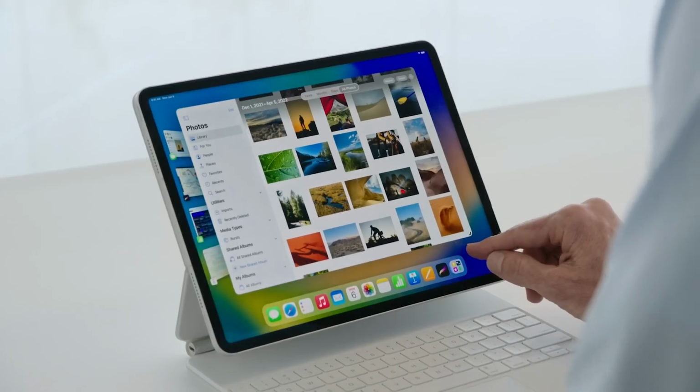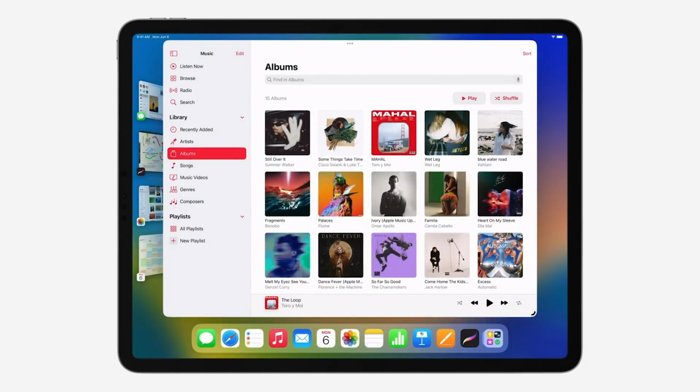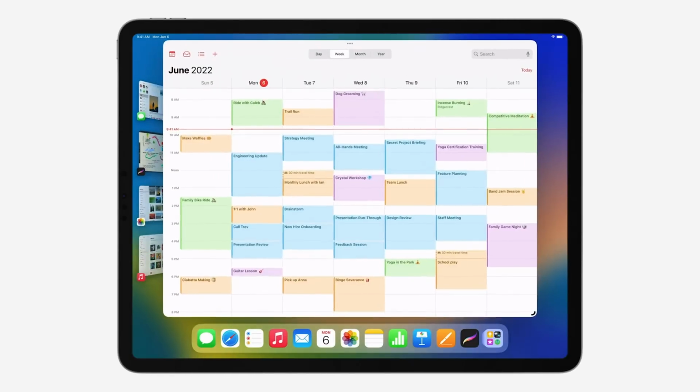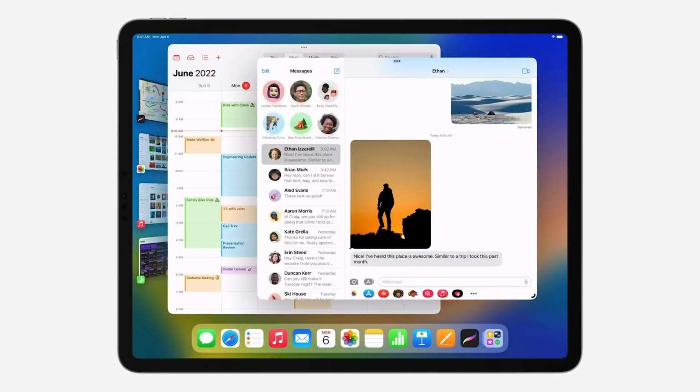The biggest addition is Stage Manager that allows you to multitask in an all-new way with up to 4 apps on screen at a time. Plus, your 4 most recently used apps or group of apps appear on the left side to switch between them. And you can adjust app sizes and their arrangement, but they do kind of snap into place even when resizing.